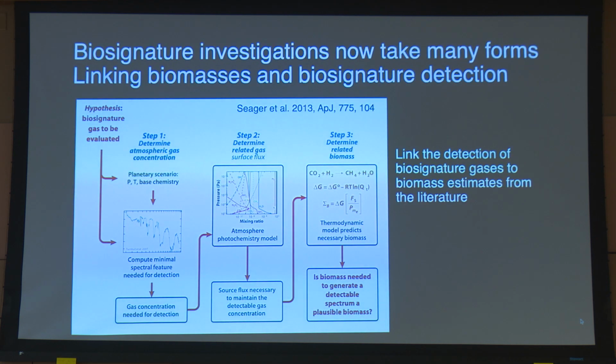And so there are many different approaches. This is just a high-level overview, just a palette or an appetizer, so to speak. And so I think maybe Michael will talk, I don't know if it's this 2013 paper or another one, I believe there are two. But this is one approach one can take to investigating biosignatures.